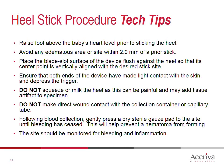Again, do not squeeze or milk the heel. Just think of the pain that that's causing. Do not make direct wound contact. Make sure that afterwards you're putting a little pressure on that area to avoid any hematomas. Not a good thing. There's a lot of controversy at the very end after you hold it. Do you put a Band-Aid dot there, right? Many hospitals do not do it.